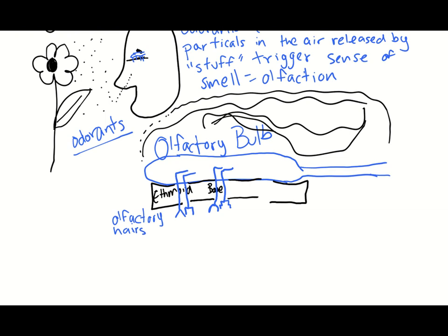Okay, so these receptors, these olfactory hairs, they need to be protected because they are in contact with the outside world and you don't want them to dry out. So they're going to have something known as a mucus layer. So it's going to be this kind of gooey substance that's going to help protect those olfactory hairs. This is your mucus. I may have misspelled, that's okay. Your mucus layer.